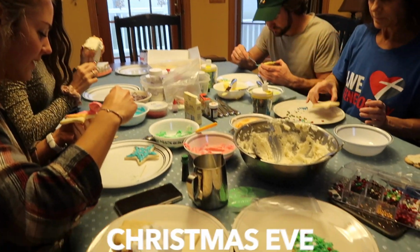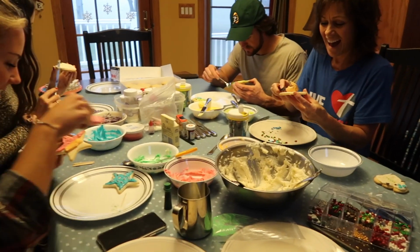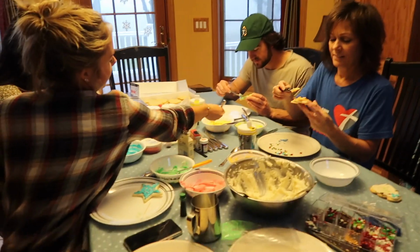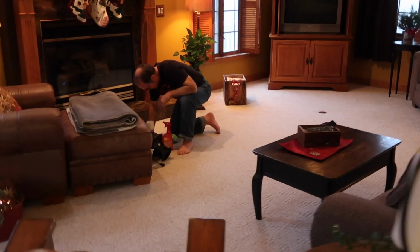We're frosting cookies right now. We don't have much time. We're all in a rush and it's 2:30. Church is at 4. We have so much to do. Everyone's gotta get ready still. Dad is over here scrubbing tar. Somehow tar got on the floor from the bag.